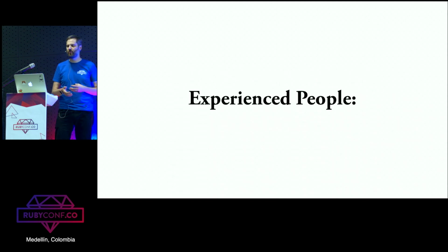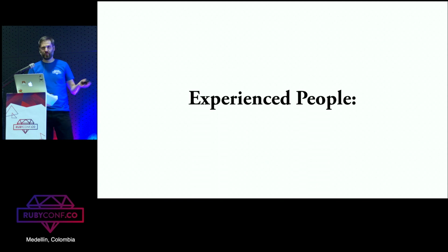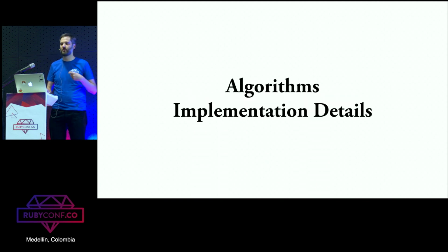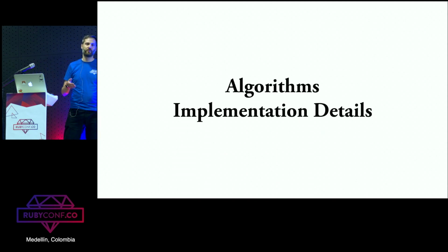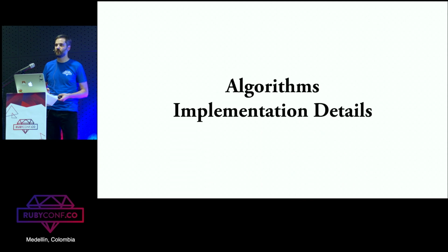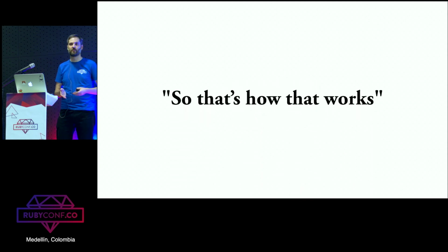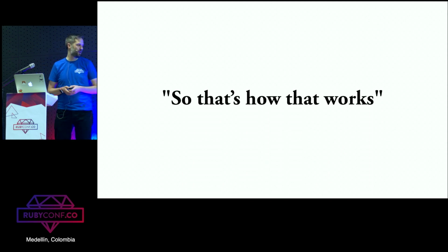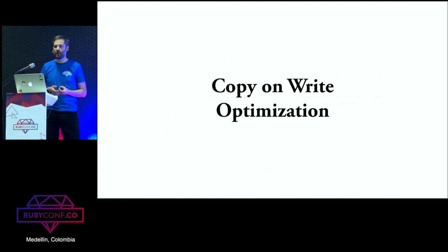For experienced people who already know about these high-level terms, pay attention to the algorithms that I'm going to talk about and the implementation details as well. My goal is that everybody in the audience is able to come away from this and say, "So that's how that works," whether it's copy-on-write optimizations or GC algorithms or whatever. So first we're going to look at copy-on-write optimizations.